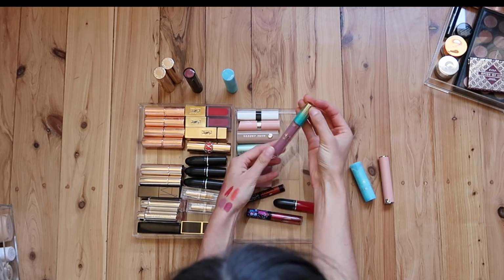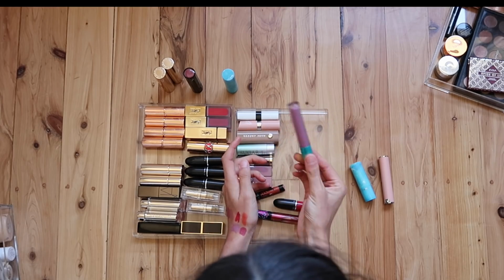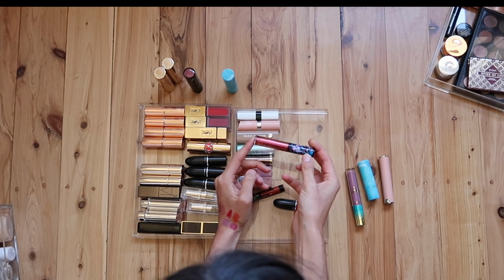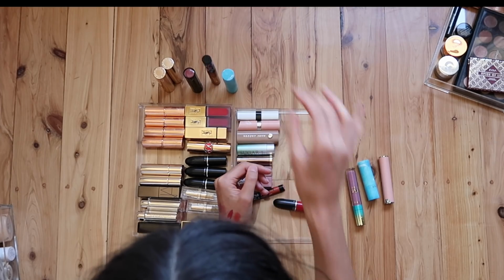This one here, which is their H2O gloss. Again, it's in that purpley color, and I just do not wear shades like this. This I really like. It's their Tarte lip paint, and this just has a little bit of a glittery sheen to it. It's universally flattering. I find that one really nice.